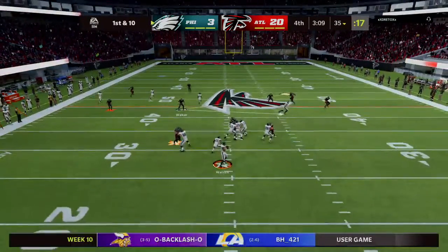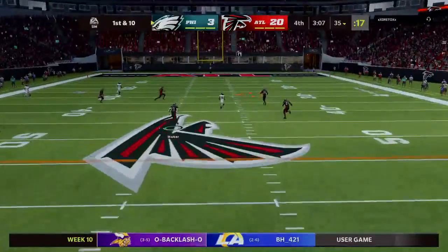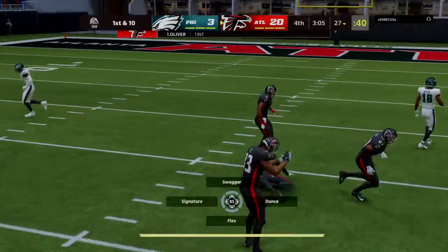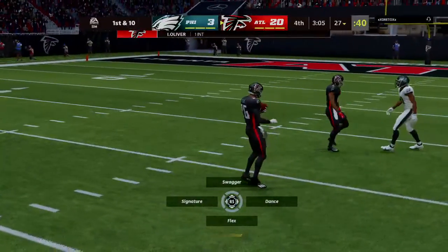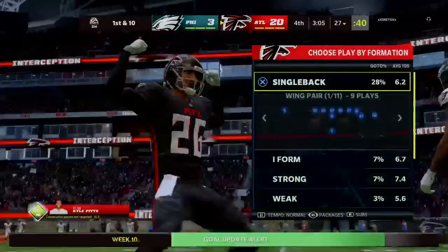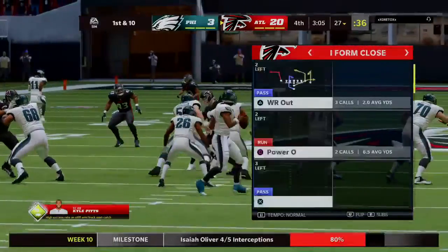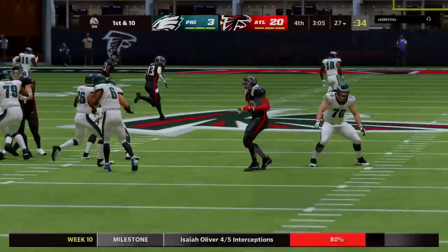They go back to the air here after the INT on the last drive. He'll fire it deep for Rager. And his pass is intercepted for the 4th time today. Isaiah Oliver with the INT. And the Falcons force the turnover. They'll take over at their own 27.